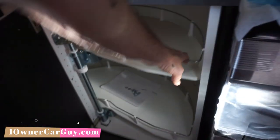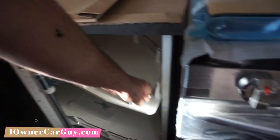So looking great. I showed the other one before. We got the Lazy Susan up here and got the soft close. Oh, that's cool. And you got the pullouts down here. Yeah, buddy. So that's that. Fridge is in, stuff is going.